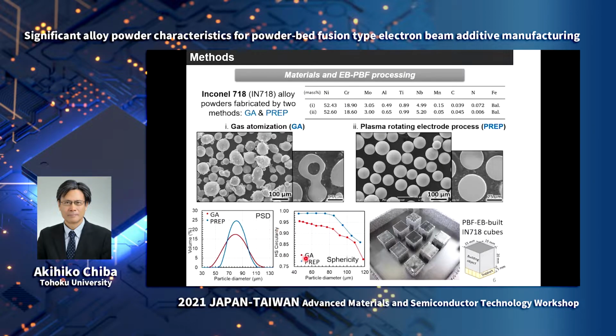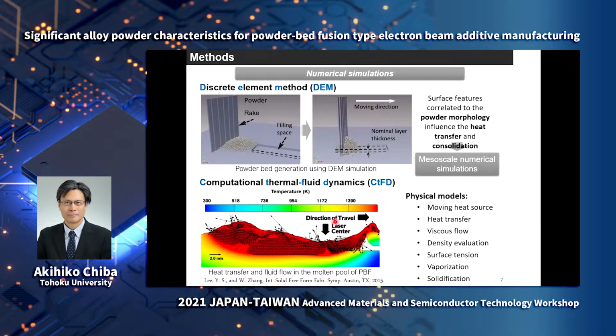This slide shows the circularity for GA, the red line, and PREP, the blue curve, versus particle diameter. As you can see here, PREP powder has very high sphericity compared to the GA powders. This is a very good characteristic of the PREP powder, totally different from GA powders. Okay, so notably, as powder particles undergo thermal interaction with an electron beam, of course.